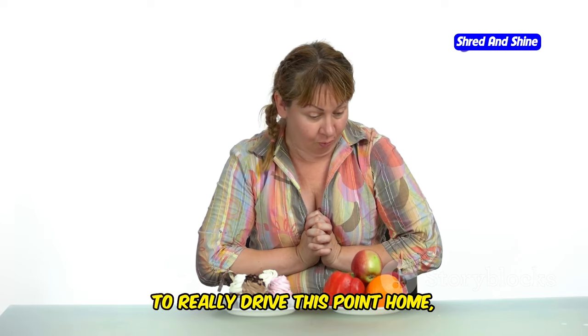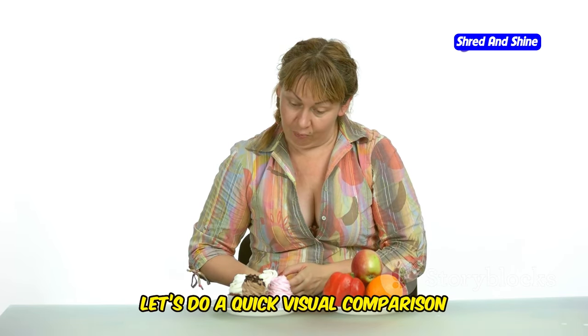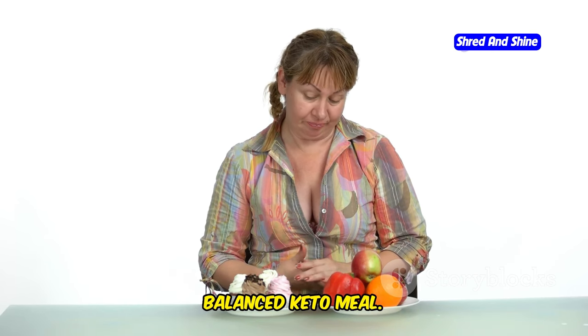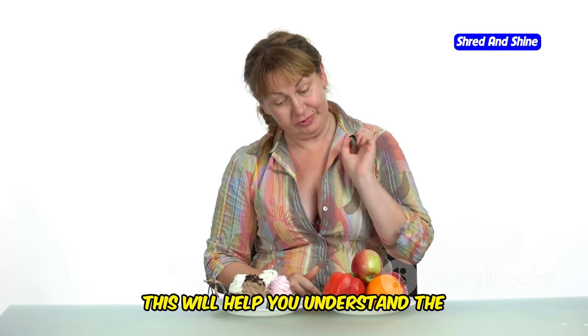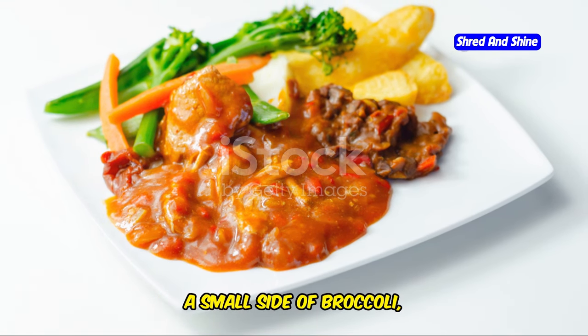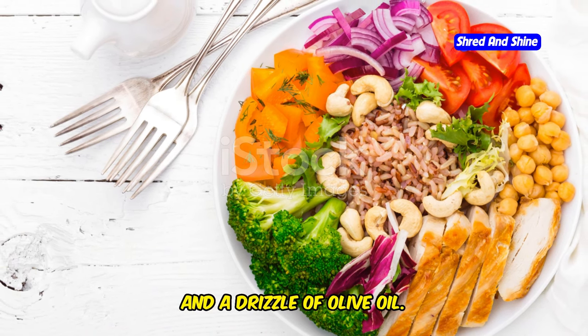Now, to really drive this point home, let's do a quick visual comparison between a high-protein keto meal and a balanced keto meal. This will help you understand the difference better. On one hand, you have a plate with a large chicken breast, a small side of broccoli, and a drizzle of olive oil.